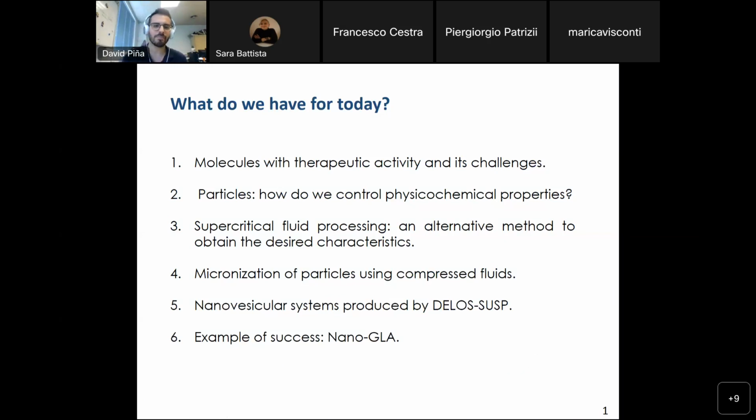these particles. Then we're going to go to supercritical fluid processing. How can supercritical fluids help us in tuning the characteristics of these particles. And later I'm going to show you some examples of how we can micronize particles using CO2. And finally, we'll see the DELOS-SUSP procedure. This is a process patented and developed here in our public research center for making nanovesicles, and a case of success with these nanovesicles, which is called the nano GLA.